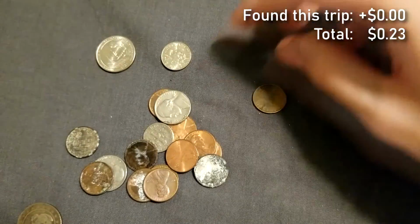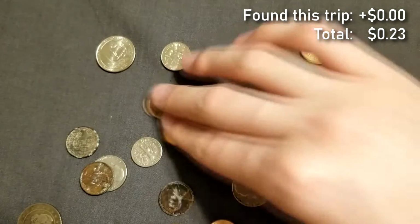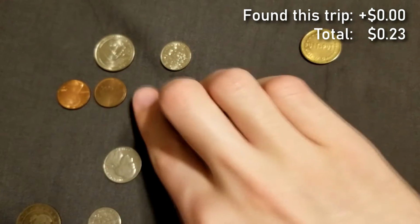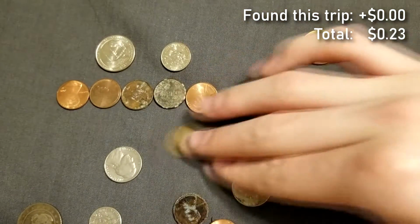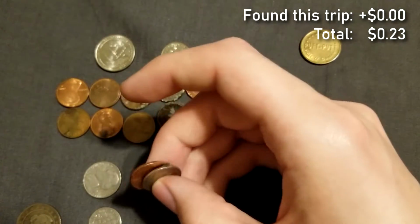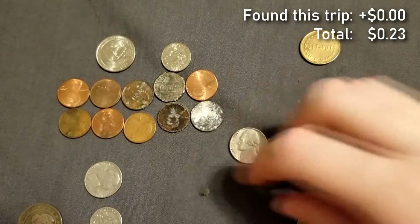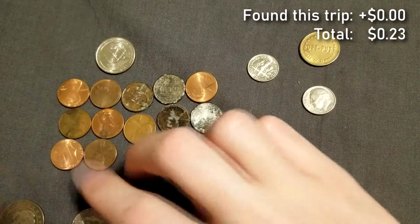We got a putt-putt token, always a nice thing to find. It's always fun to get those little tokens. I mean, there's no value to it, but it's still fun. Let's see here. So I'm just going to put all the pennies. It's always plenty of pennies. Looks like a penny and a dime have been combined here. Let's just separate that. It's a little bit of gum. Okay. Nothing too gross, which is always a good thing.